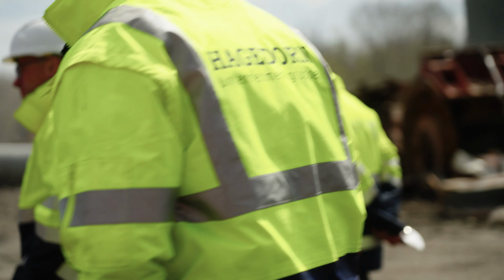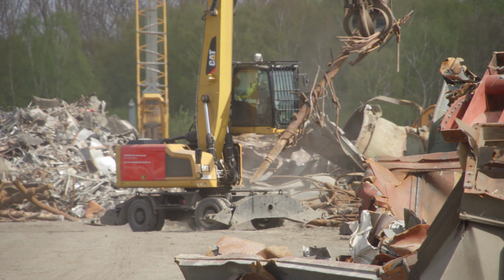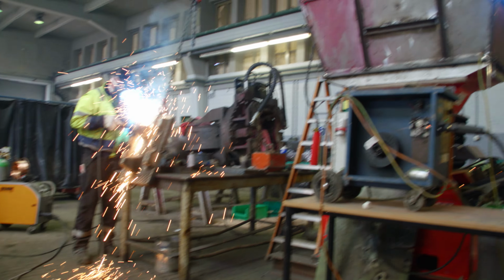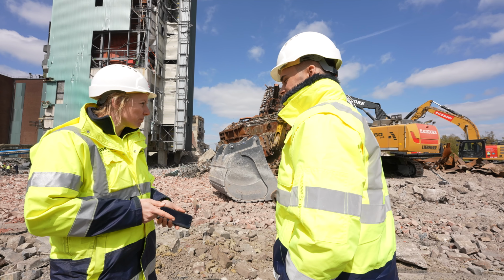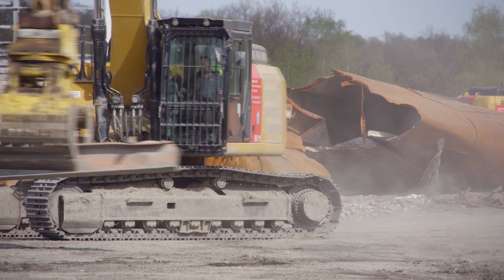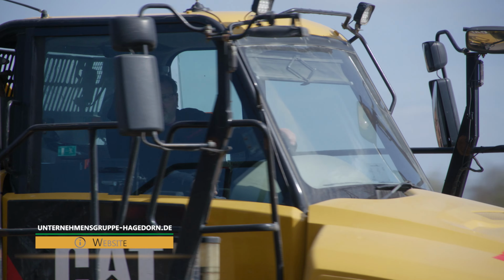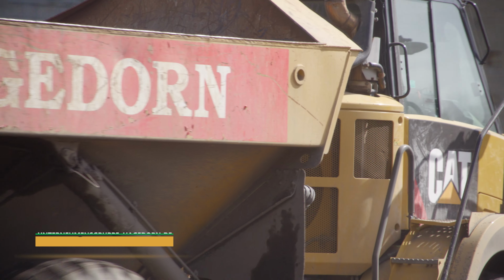Trainees, construction machine operators, foremen, construction engineers and architects are all involved in this project. In one of the workshops set up on site, small and big problems are solved by a team of talented welders and metalworkers. All Hagedorn employees have access to a range of training and further education opportunities at the company's own academy. The Hagedorn Group has already been recognized as a top employer twice. A range of open positions are listed on the Hagedorn website.